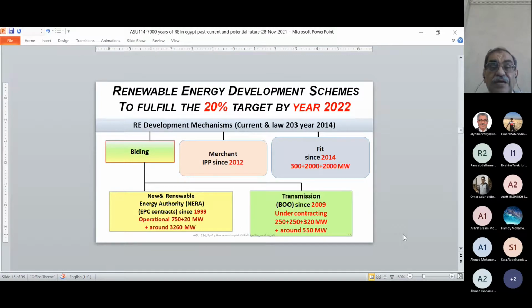The law 203, which was issued in December 2014, was a huge turning point. At the time, this law was actually a part of the Unified Electricity Law, which was issued later on in July 2015. Yet that part of the electricity law was extracted to be issued as a standalone law indicating the schemes to promote the generation of electricity from renewable energy sources.